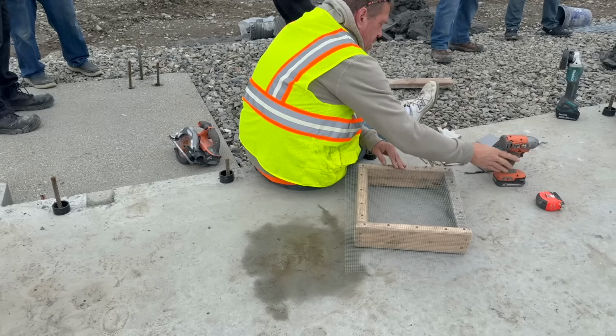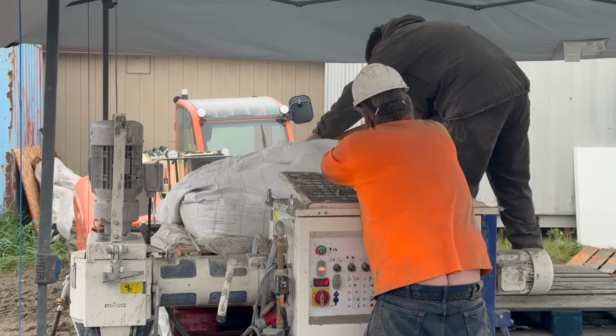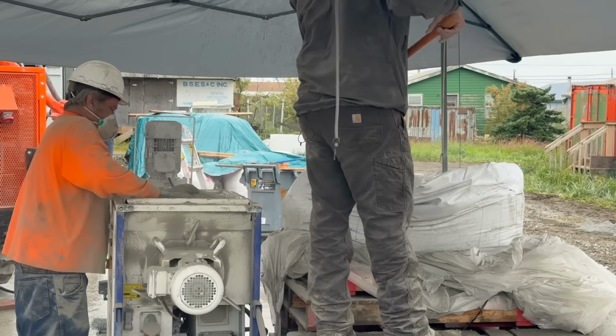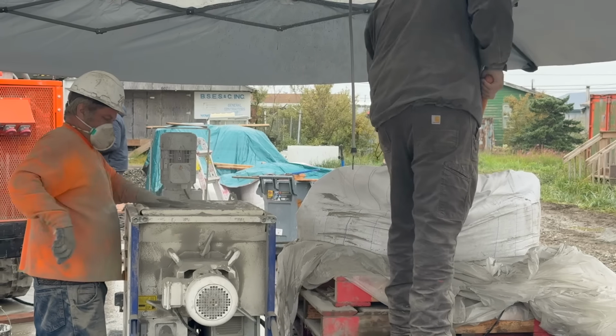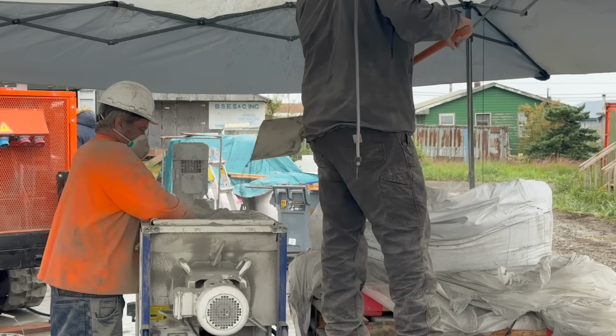Jeff came up with this screening solution. By placing the screen above the mixer pump system and sorting all of the material through the screen before it gets mixed, they're able to remove all of these larger rocks and clumps of fiber that were in the dry mix before it goes through the printer.